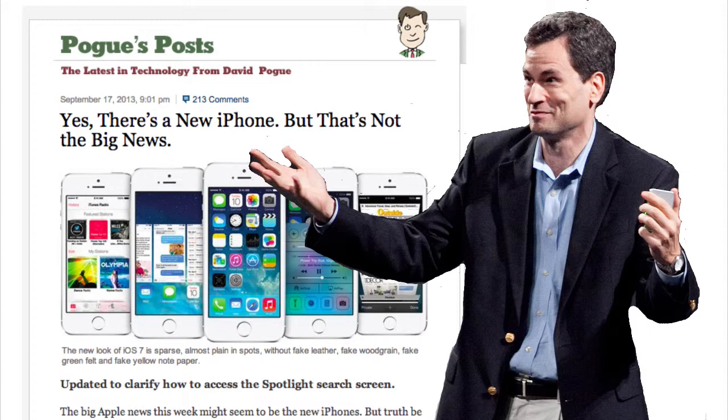Published September 17, 2013, New York Times tech blogger David Pogue wrote the following. The look of iOS 7 is sparse, white, almost plain in spots. No more fake leather, fake wood grain, fake green felt, fake yellow notepaper. It's all blue Helvetica Neue against the white. The complete absence of graphic embellishments makes it especially utilitarian, says Pogue, in both senses of the word.